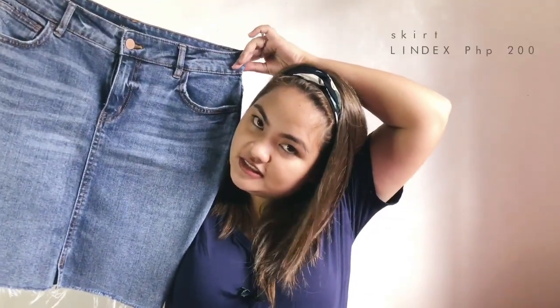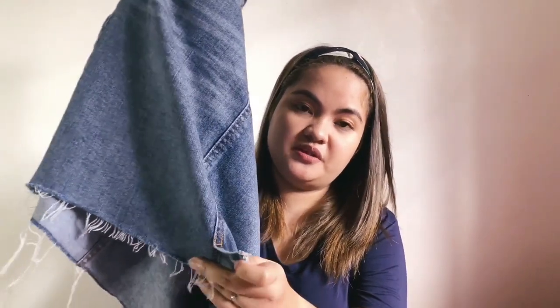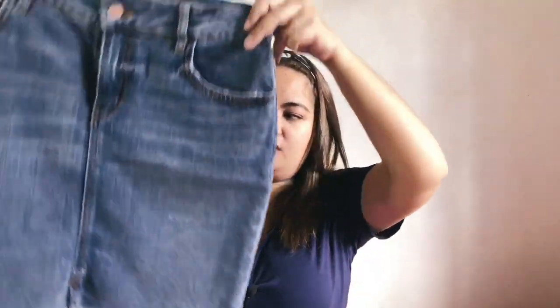Next on the list is this skirt from Lindex. Kala mo branded, hindi, nabili ko lang to sa market. It's cute because meron siyang maliit lang na sleeve, very very cute, so hindi siya bastusin. Also this is high waisted, so akala mo mahaba siya, but when I use it medyo mataas. And I pair it with my white sneakers or a pair of sandals.